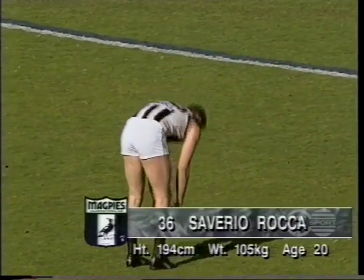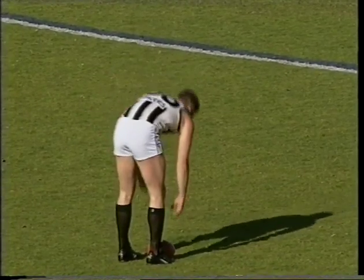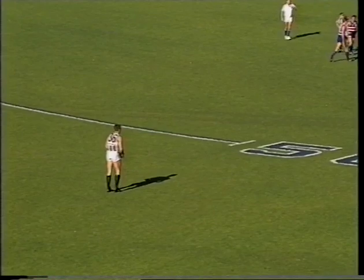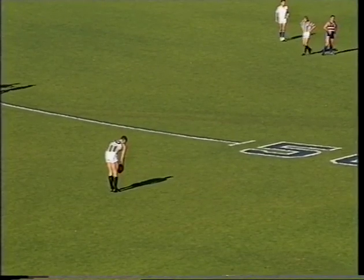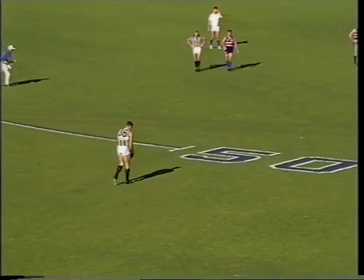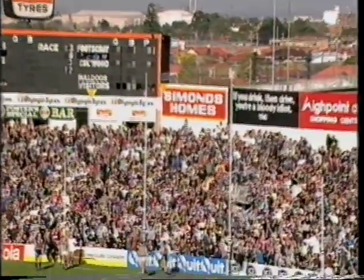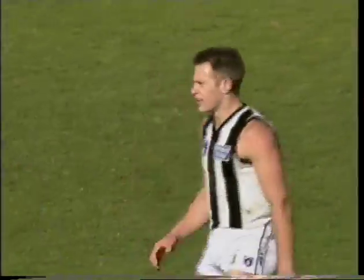Obviously, it'd be a big battle between him and Liberatore. But also an interesting move having Croft at full-back on Saverio Rocker, leaving Stanfield to take centre-half forward for Footscray. Croft was named there, and a bit of a surprise to me to see him line up at full-back. Well, here goes Rocker for Collingwood's first goal. Good kick. Very well judged goal.